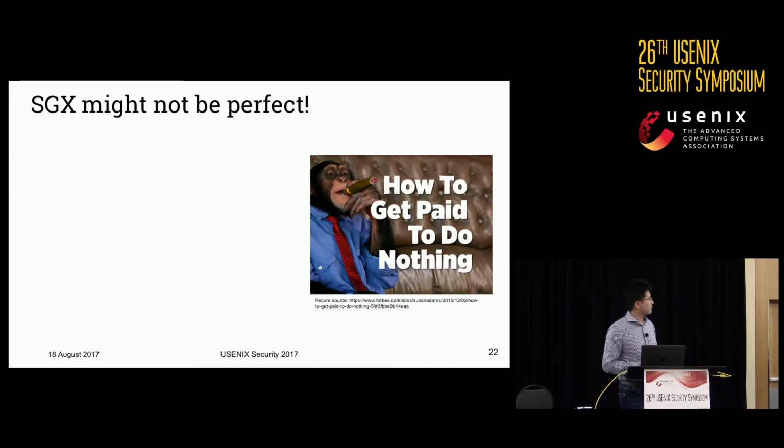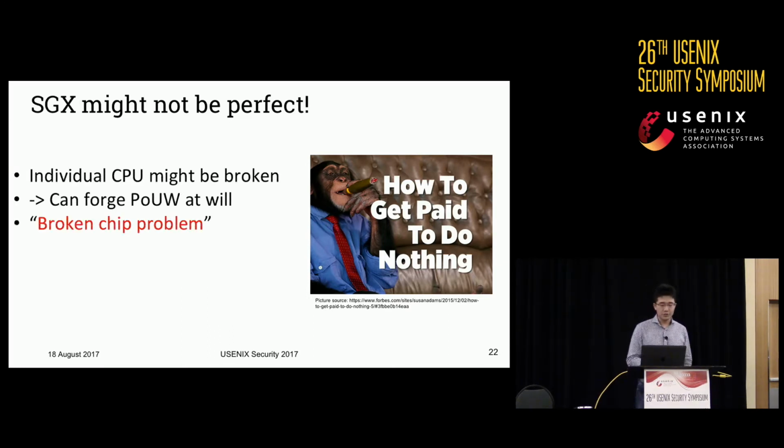So the final technical challenge I will talk about is what we call the broken chip problem. Again, with SGX, although we assume the manufacturer of SGX is secure, the individual chips might be broken because SGX doesn't actually achieve perfect isolation. Although there is not yet a successful attack that breaks SGX, by breaking I mean extracting the group signing key, the side channel issue has reminded people of this potential break.